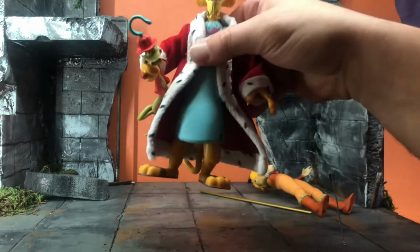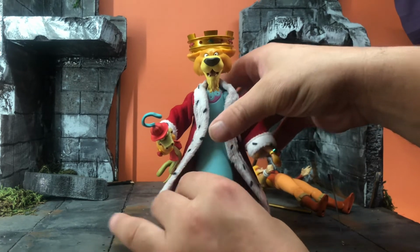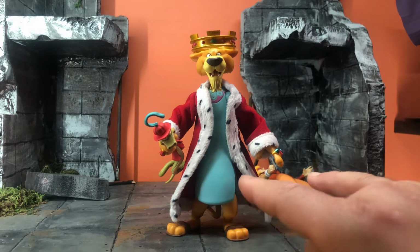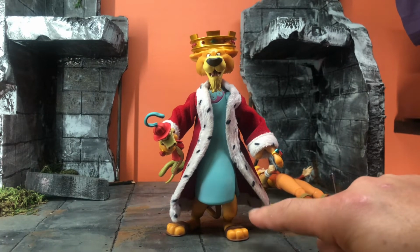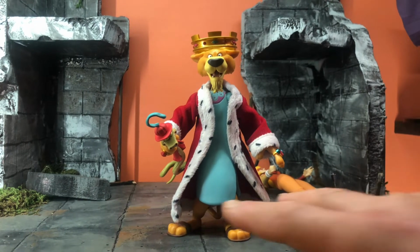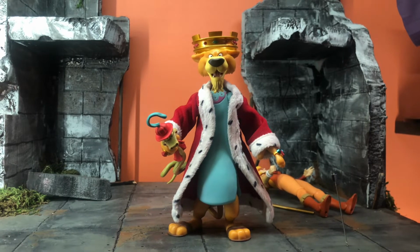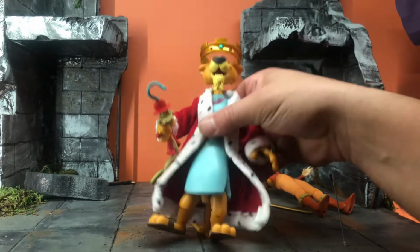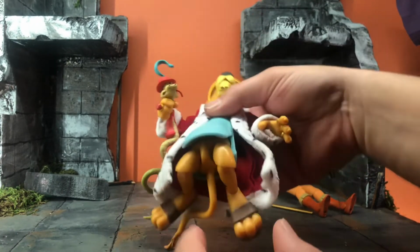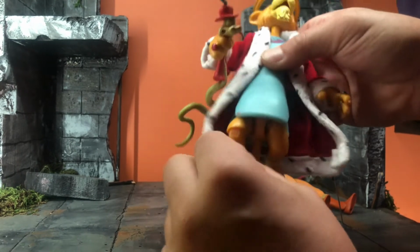Now, this guy has no ab crunch whatsoever, and he doesn't have a waist. I don't know what's going on underneath this. It's all one hard mold. You are better off just simply continuing with this hard mold and keeping no articulation. If these ankles and knees weren't articulated, you wouldn't care, you wouldn't know. But they are. For what reason? What is he going to do? He's not going to do anything because there's nothing at the waist. There's no ab crunch. He can't sit down.